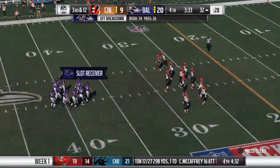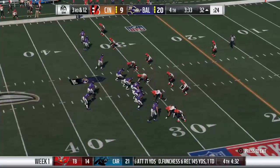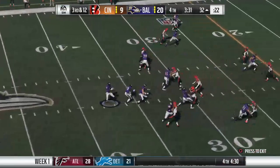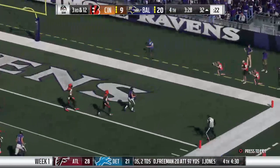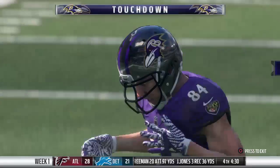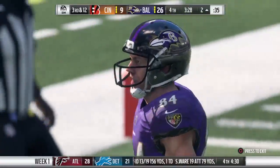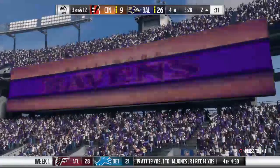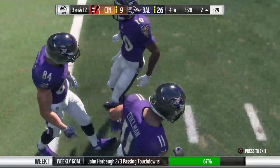And a nickel look here for the Bengals as they try to defend this on 3rd. They go play action. Bridgewater. He finds Humphries. And he is into the end zone for a Baltimore touchdown. Adam Humphries. Already his 2nd touchdown here in this opening weekend. And the Ravens will add on to their lead.